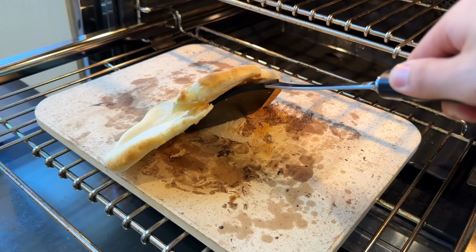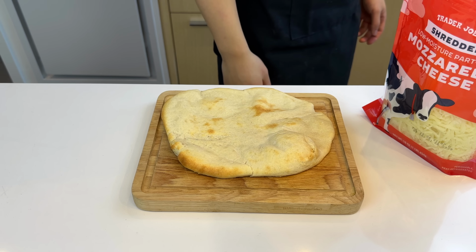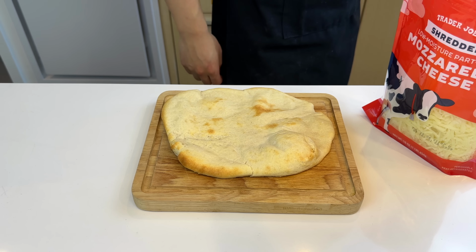I always thought pizza stones are supposed to prevent sticking. Now it's time for the last ingredient, the cheese. But it's not really a pizza if there's no sauce underneath. It's more like a cheese bread. So we gotta put some pizza sauce on it. But I don't have pizza sauce and that's breaking the rule.